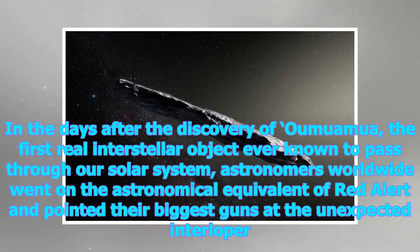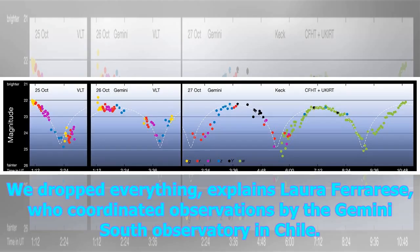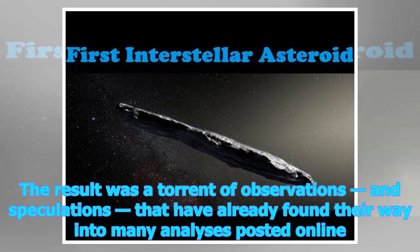In the days after the discovery of Oumuamua, the first real interstellar object ever known to pass through our solar system, astronomers worldwide went on the astronomical equivalent of red alert and pointed the biggest guns at the unexpected interloper. "We dropped everything," explains Laura Ferraris, who coordinated observations by the Gemini South Observatory in Chile. The result was a torrent of observations and speculations that have already found their way into many analyses posted online.